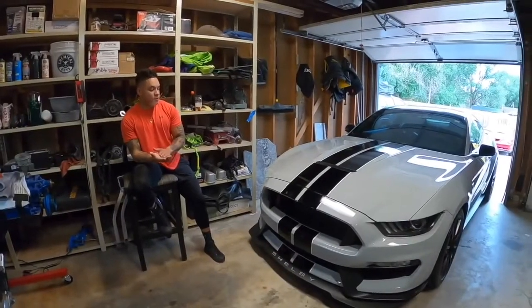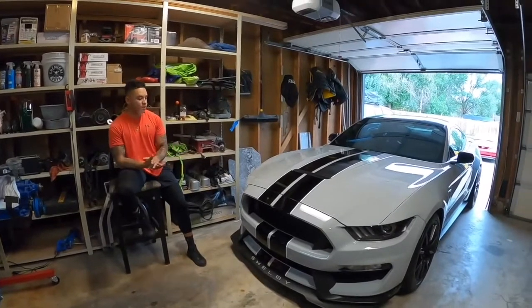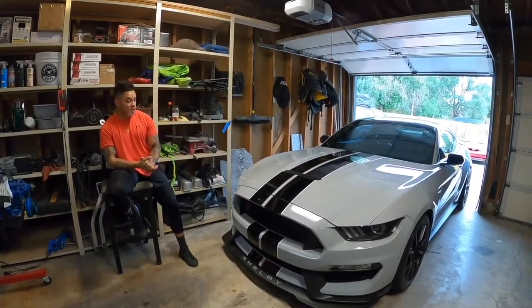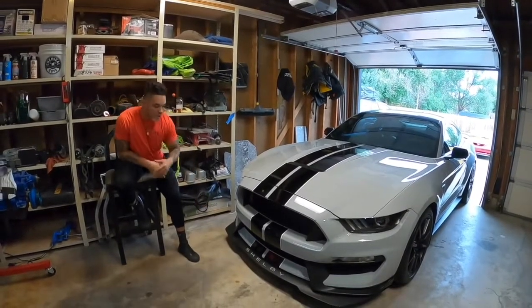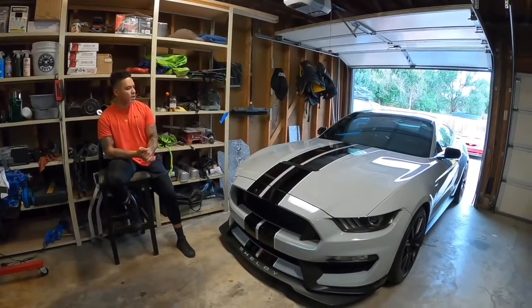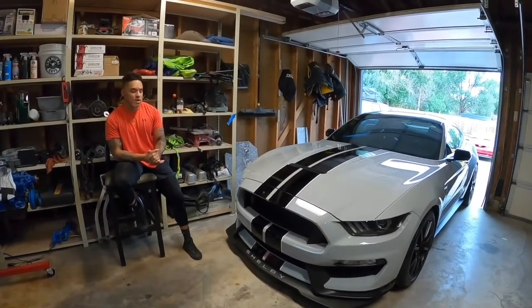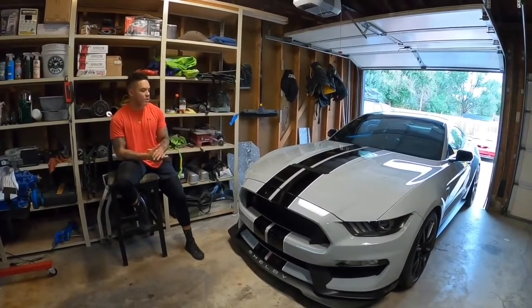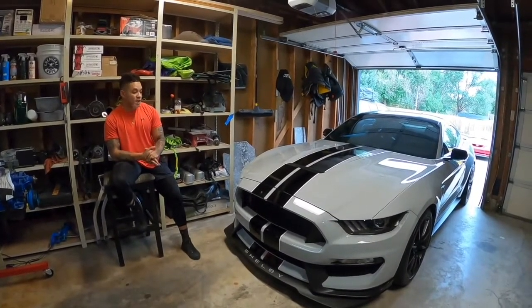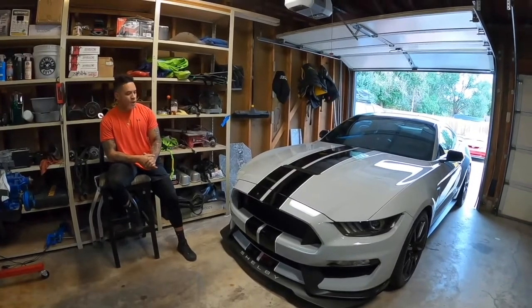And as far as performance parts or just aesthetics for the car, the previous owner has knocked out a lot of those things for me. So the only thing I had to do was actually fill in the Shelby lettering at the bottom of the splitter. But since I've had the car, the letters and the battery have been the only two things I've had to do. This car was sitting for a long time, so the battery did have a dead cell in it. So we've replaced that and haven't had any other problems from the car.